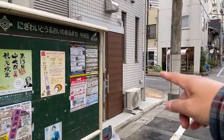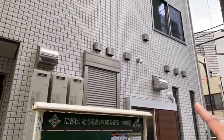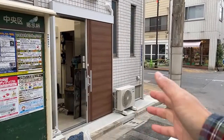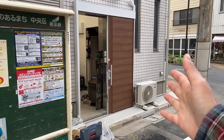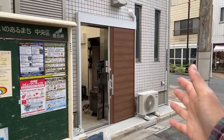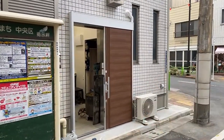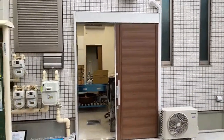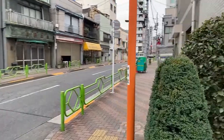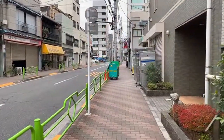Oh, they built a new house here. I don't live around here. Things change, but this used to be an old little convenience store from the 1950s, and it's gone, and they built a new apartment building. What? That was a vending machine. All right, we got to go a little bit further.